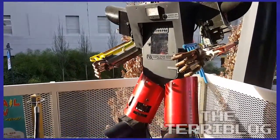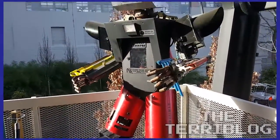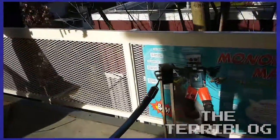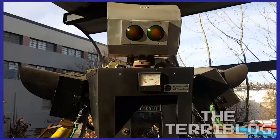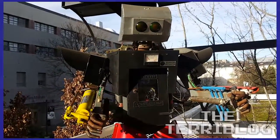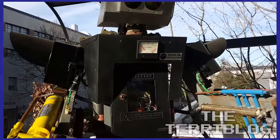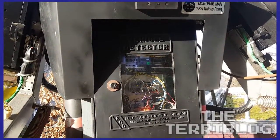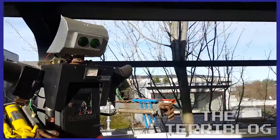Monorail Man. This guy uses all the pieces from the monorail. That's really cool. I like that. Oh, here we go. Discarded parts. Monorail Man. Is he moving? Dude, I think he's on, yeah. What does he do? I don't know. Hello? He's off now. Hello. Are you creepy human or dancer? Are you human or are you dancer? All right. Let's go.